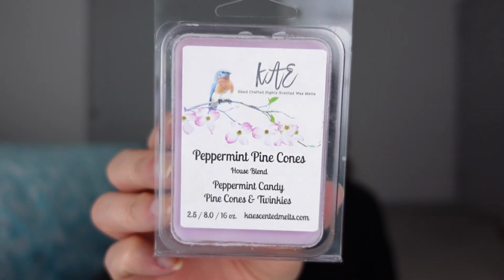And I have very little battery left, so let's see if I can finish this without killing my battery. This is Peppermint Pinecones. This is Peppermint Candy, Pinecones, and Twinkies. This is another one that I had to grab another of because the smell of this was so good. I definitely get the peppermint candy for sure. To me, it's not like a super, super strong peppermint. It's just there. But I know some people, too much peppermint scares them.